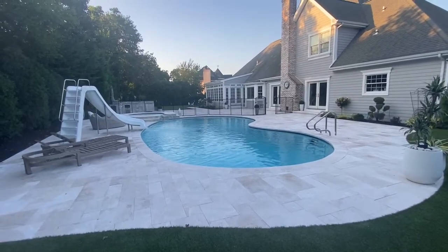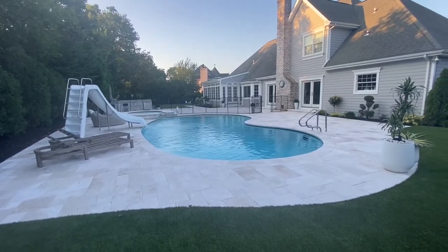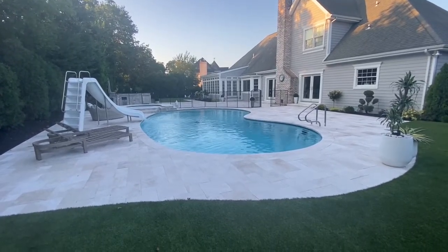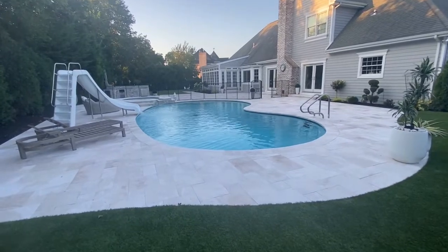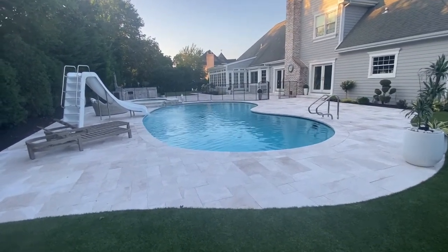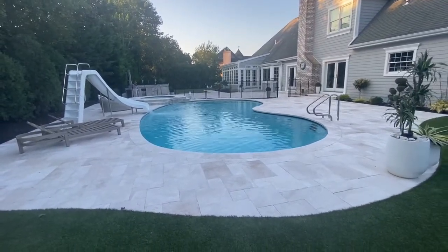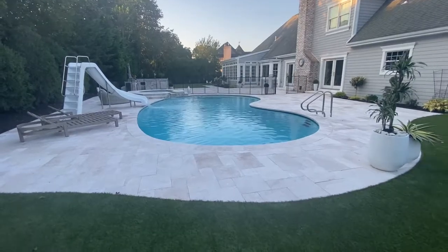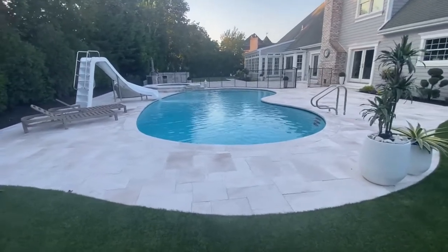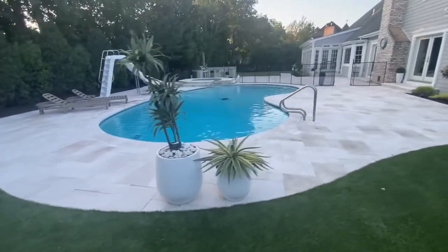This was a complete backyard remodel in Head of the Harbor, Suffolk County, New York. Starting with the pool, we installed new waterline glass tiles. The patio and pool coping consist of G43 marble pavers selected from the Gappsi natural stone collection.